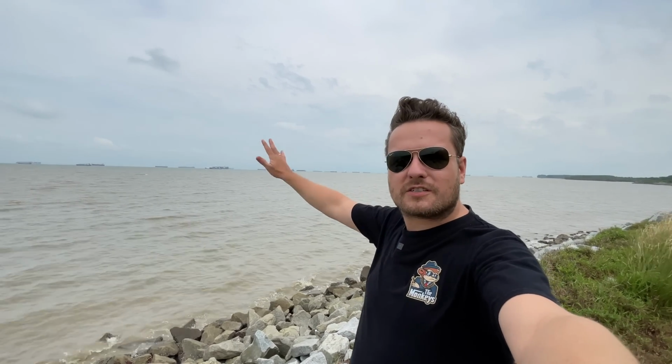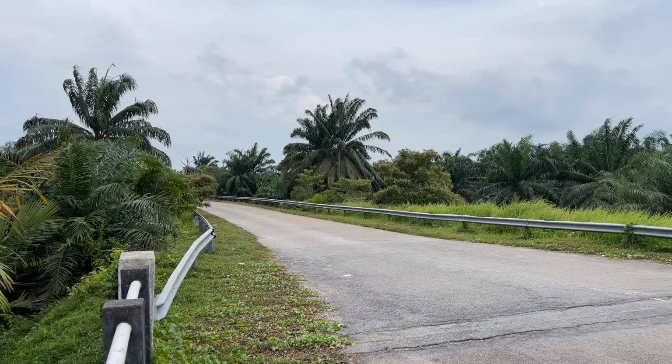Also, the container ships are over there. They dock here if there is no space in the Port Klang harbor, which is the biggest in Malaysia, in this Port Klang outside the Kuala Lumpur. They dock just on the ocean, just over there. An interesting fact.